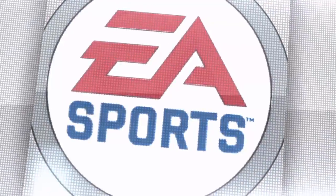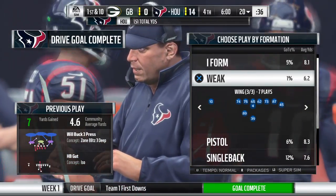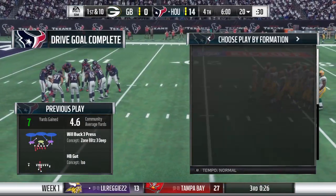A check of the scoreboard there in the 3rd and goal. Back now here on EA Sports. It's the Texans in control of the football and leading this game as well as we start the 4th.